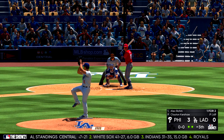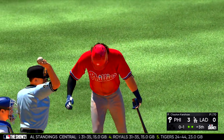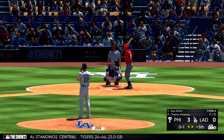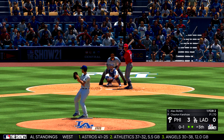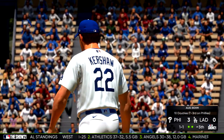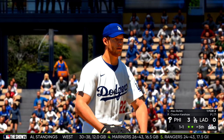That brings up Alec Bohm. He's working on a 1-for-2 game so far. A ball and a strike to the Phillies leadoff man. After watching that one go by and a ball being called, you could rest assured he knows he's not getting away with another one of those. I guarantee you he's going to be aggressive on this next pitch.